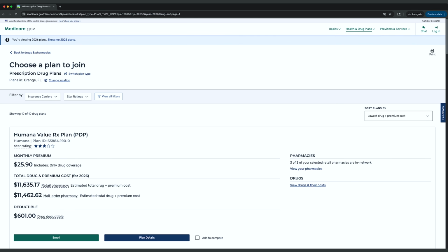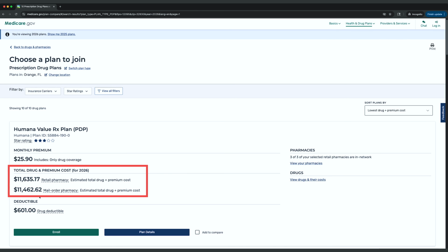The next screen will have all of the Part D plans available in your area, and it is already sorted by lowest drug and premium costs. Keep this sorted like that. Don't change the drop-down because you really do want the lowest overall cost plan for you. A couple of things you need to notice in this example. First, notice how the total costs for you with these medications are well over the $2,100 max out of pocket that is in place for 2026.